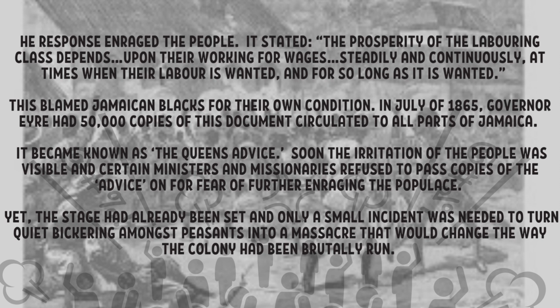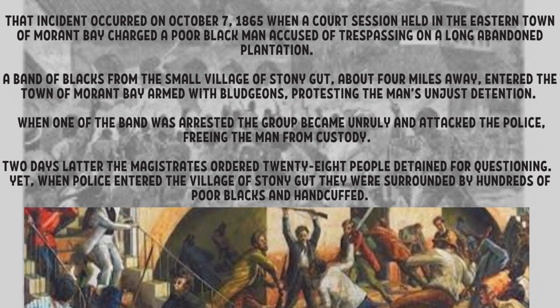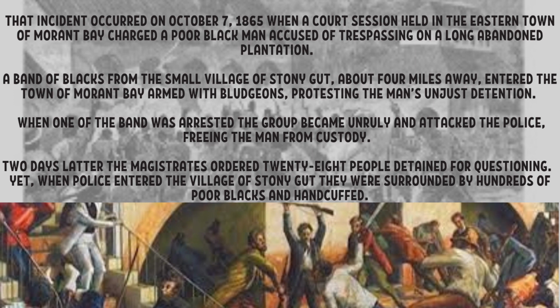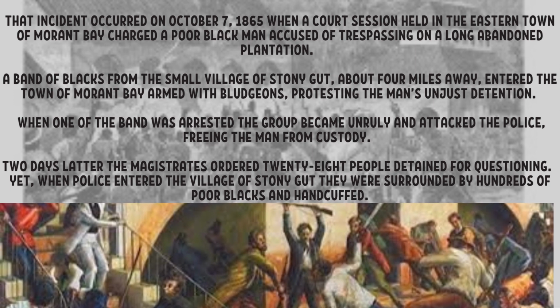Soon the irritation of the people was visible, and certain ministers and missionaries refused to pass copies of the advice on for fear of further enraging the populace. Yet, the stage had already been set, and only a small incident was needed to turn quiet bickering amongst peasants into a massacre that would change the way the colony had been brutally run. That incident occurred on October 7, 1865, when a court session held in the eastern town of Morant Bay charged a poor black man accused of trespassing on a long-abandoned plantation. A band of blacks from the small village of Stony Gut, about 4 miles away, entered the town of Morant Bay armed with bludgeons, protesting the man's unjust detention.